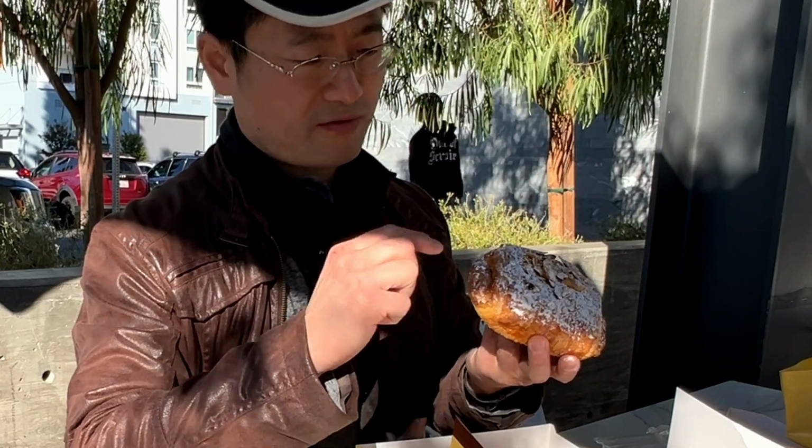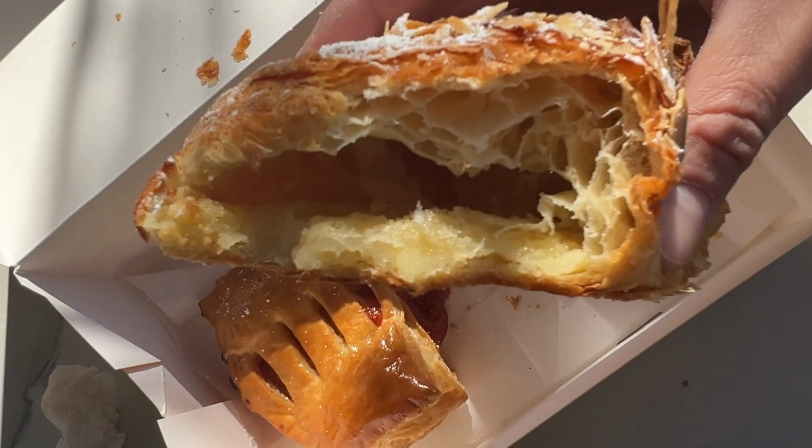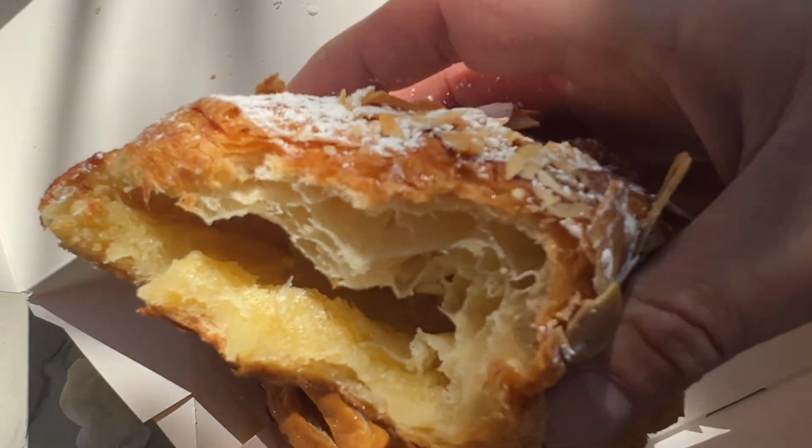and flaky crust. Let's see. Very good. And it has almond paste inside. Very satisfying crunch when you bite into it. Yeah, it's just so flaky and crispy on the outside and moist and soft on the inside. That's really good croissant. The only downside is the pastry bits and pieces get everywhere. But that is just the price we pay for excellent pastry.